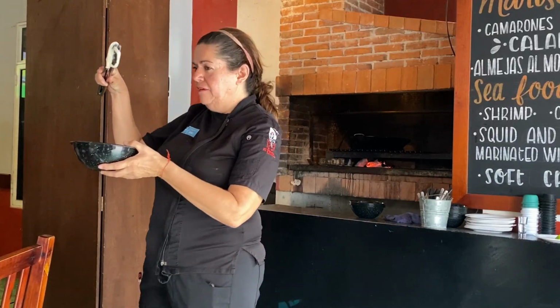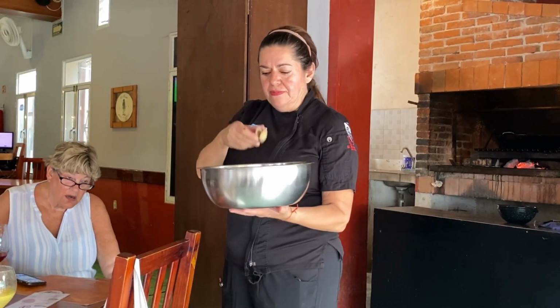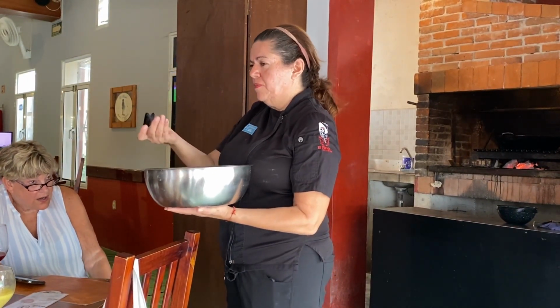Este es calamar. Calamar. These are the clams, and these are the mussels.